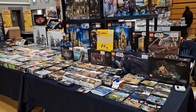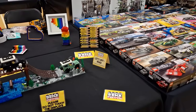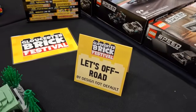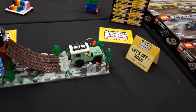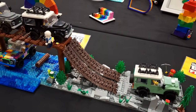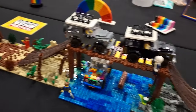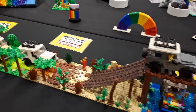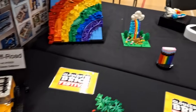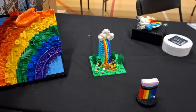Let me give you a little bit of a tour of the rest of the venue. And right next to my stall is this. It's the Let's Off-Road by Design Not Default. I've seen this before at a few other shows. It's a really nice thing here with all the different Land Rovers of different colours, and I love the off-roading kind of theme that they've got there. Obviously Let's Off-Road is the theme, and then towards the back we've got quite a few rainbowy things going on.